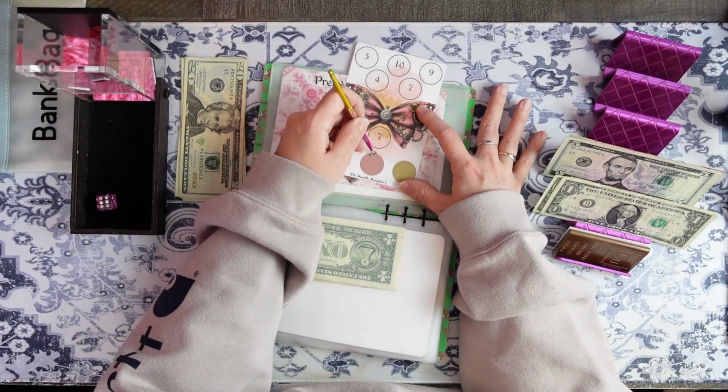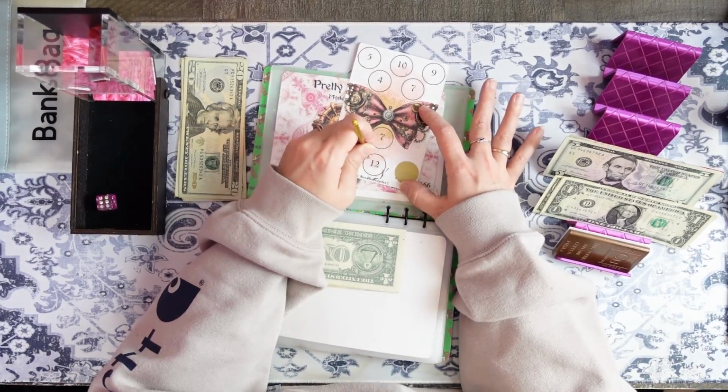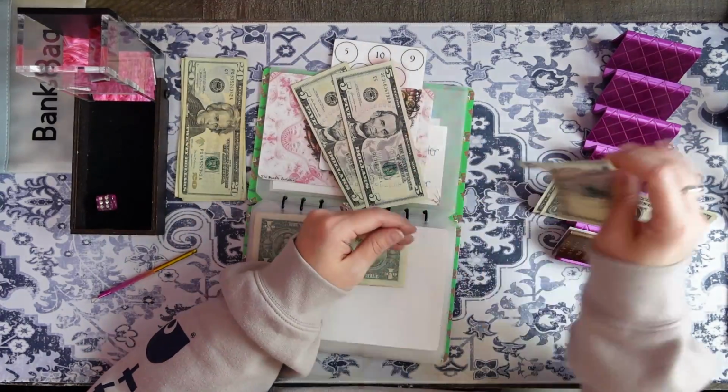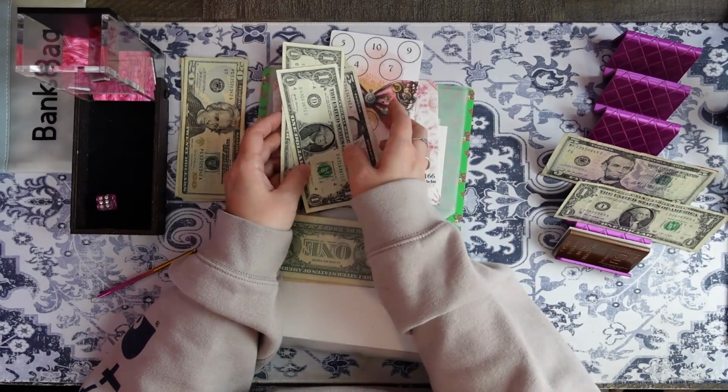And we only have 2 spots on this. So we'll scratch this. $12. So 5, 10, 11, and 12. So we only have $6 left.